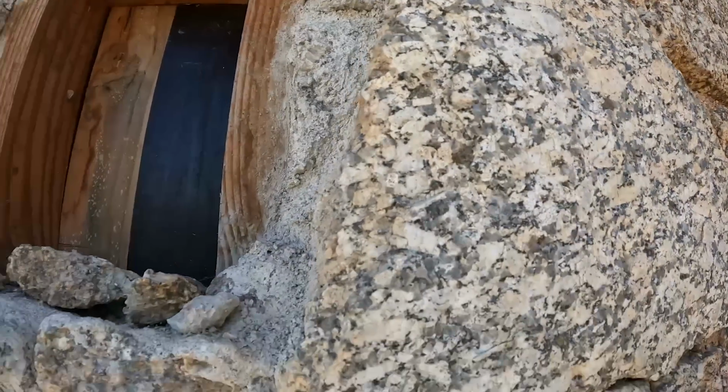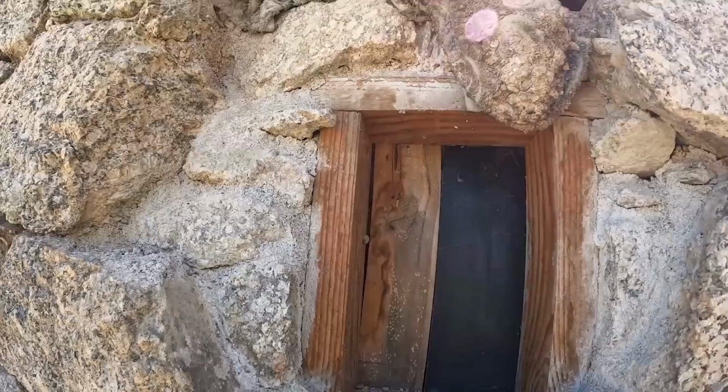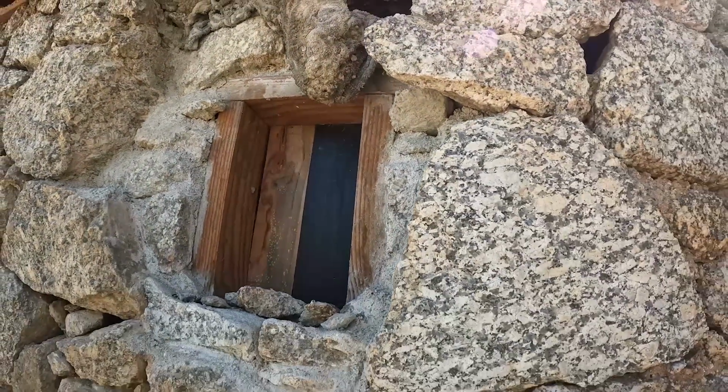So I spent the rest of the day rebuilding the wall with tiny stones and mortar, and I found some scrap wood around and built that little ridiculous window there. So that's the story about why I have the weird wooden thing there.